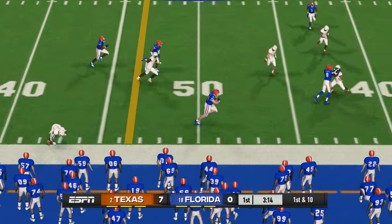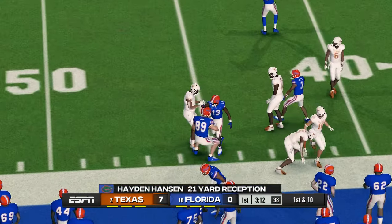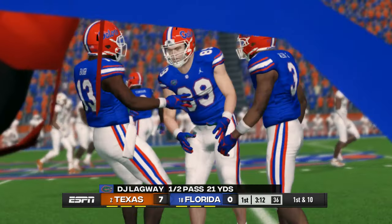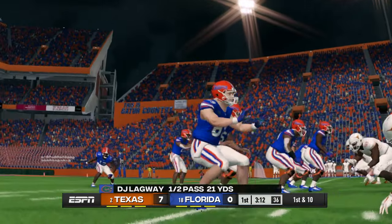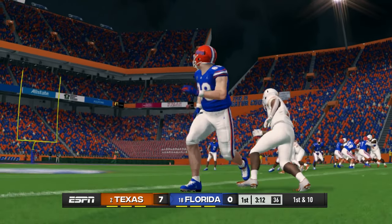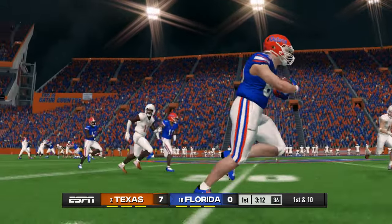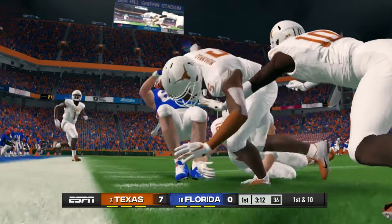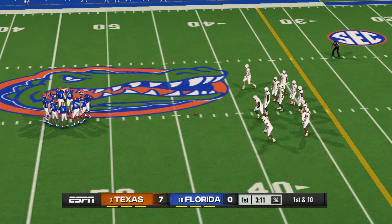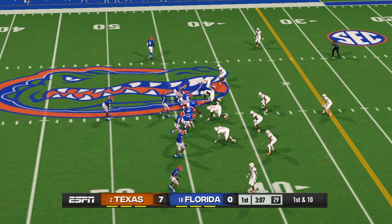Gets it out quickly. He's at midfield. Tackle made around the 43-yard line. It's a great job here by the quarterback of recognizing the outside linebacker blitz and delivering the football for a 1st down. First down, 10 yards to go. Ball on the 43-yard line.